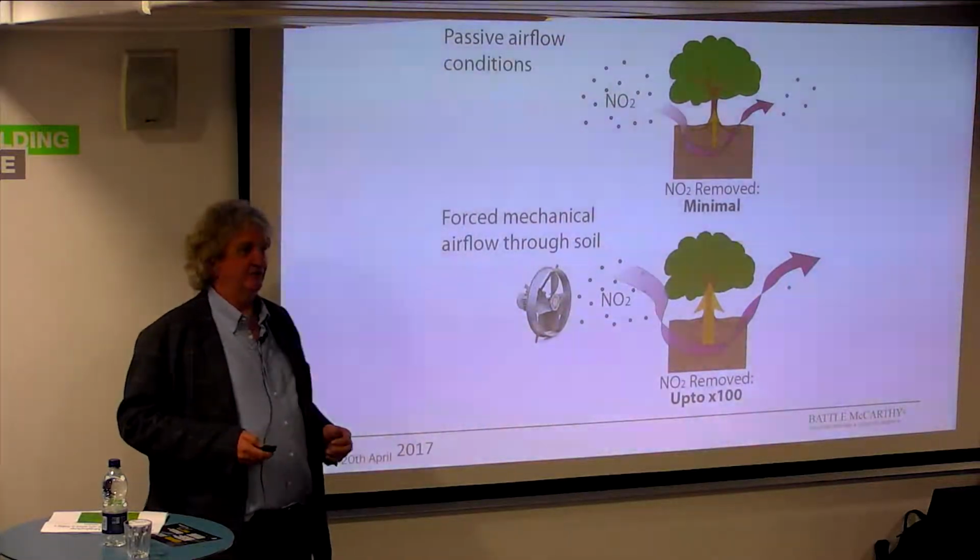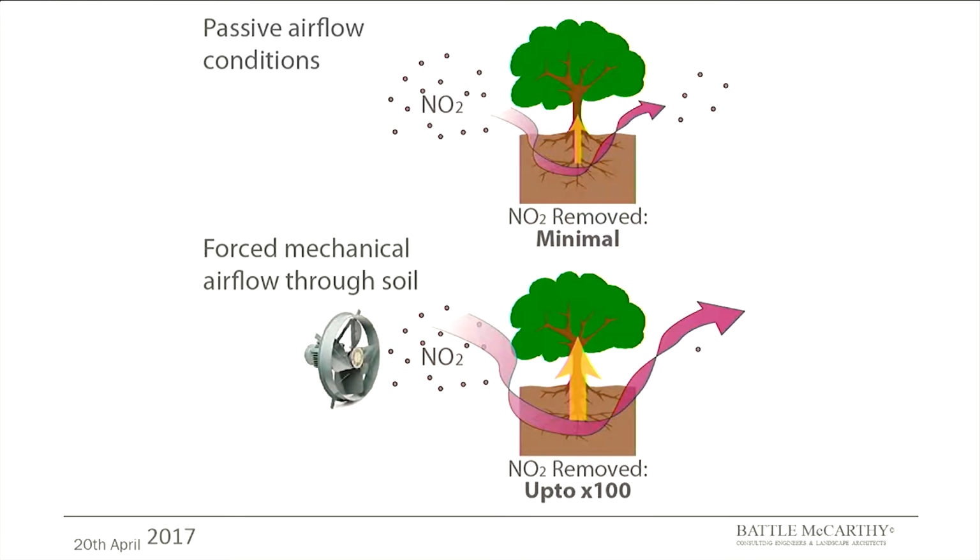Now, how come the engineers come along and say, this is not good enough, let's pump this stuff full of air? So we just pump air through the soil. Now, I take you to Victorian sewer work. That's what they used to do to stop the smell. It's nothing particularly new.